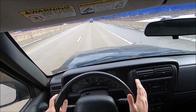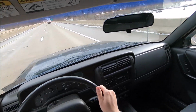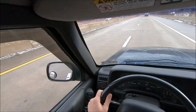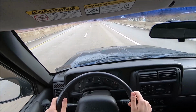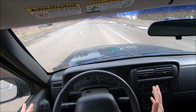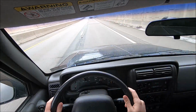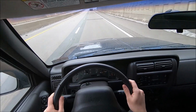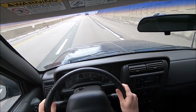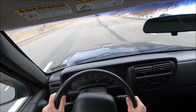Not too bad yet. No gusts of wind that I've felt, but you can see the lake is completely frozen with a bunch of snow on it, so that's pretty cool. Yeah, so I mean, not too windy. It definitely is a little bit windy, but if I take my hand off the wheel, we're still going pretty straight. We went a little bit to the left right there, but nothing too crazy. Right here, we're going to be starting up this little uphill. We'll see if we can keep up with this 18-wheeler ahead of us.